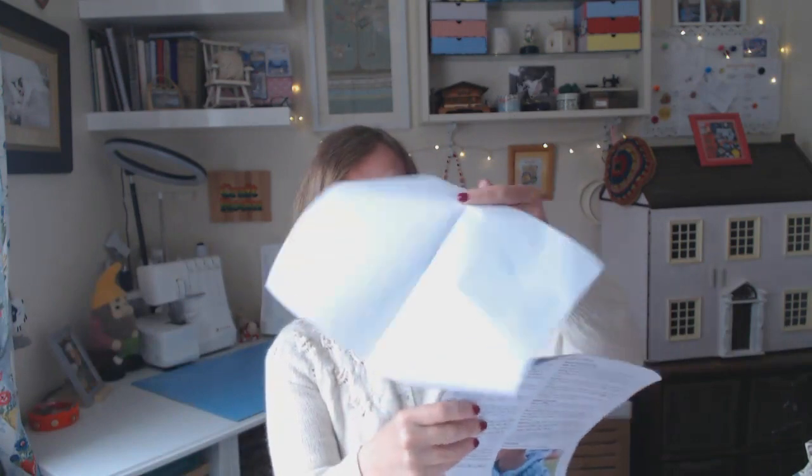So if anyone else is making this, please make a note. What I ended up doing at the bottom of chart A, I wrote repeat chart A, then rows 1 to 4, and that means I should have 125 stitches. And at the bottom of chart B, I've put repeat chart. Do I have to repeat chart? So yes. So on the end of chart B, you have to repeat rows 1 to 12 and things like that.